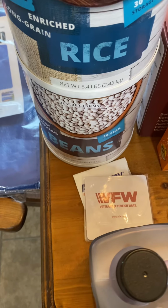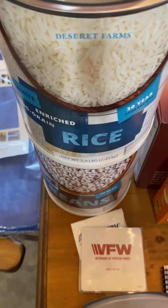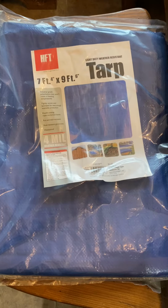But then we got at the LDS Provident Living Store a can of Great Northern white beans and a can of rice. So this is the third type of rice I'm showing you. We also picked up 2 tarps at Harbor Freight.